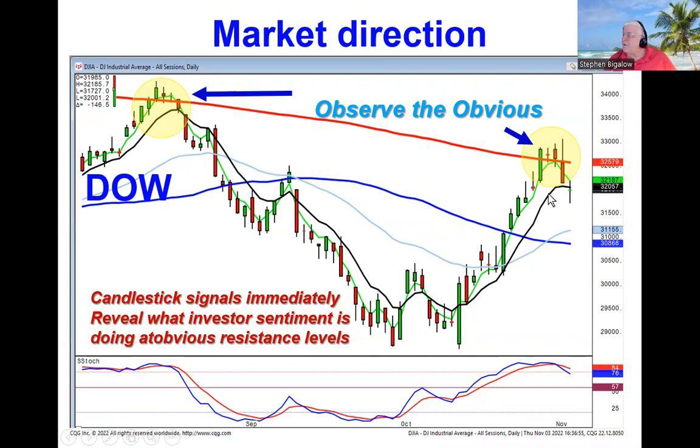Now look what's happened. A bearish harami right at the 200-day moving average in the overbought area, followed by a bearish left-right combo, followed by confirmed selling. And today the Dow closed just below the T line.